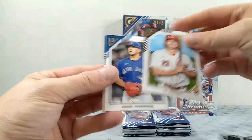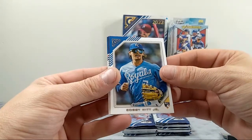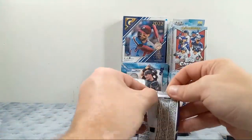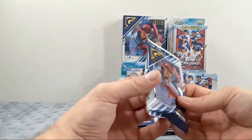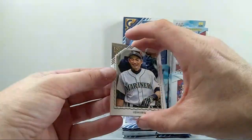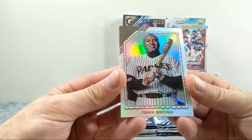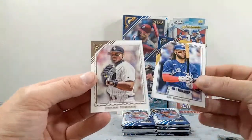All right, TJ Friedl, Jose Berrios, Bobby Witt Jr. for the Royals, Jake Myers, Clayton Kershaw. Red Sox, baby. Red Sox is killing it this break. Red Sox is definitely having a good one. Ichiro. Matt Chapman, nice Padres, old school Tony Gwynn foil. It's nice. Bo Bichette, Frank Thomas.